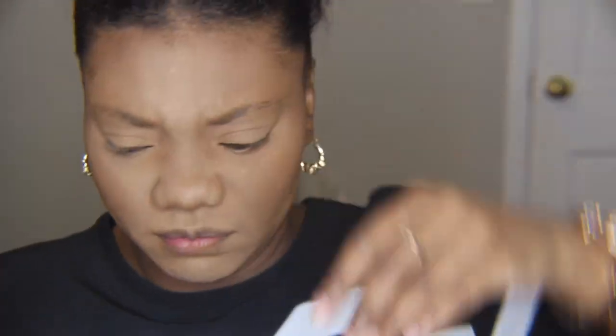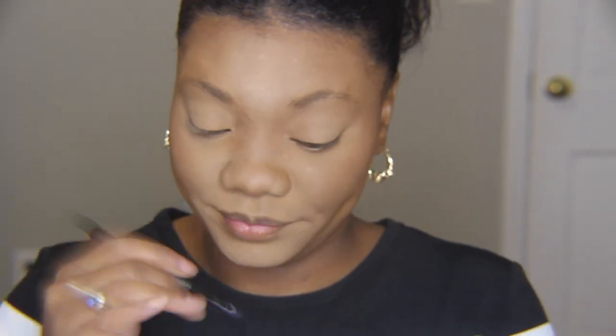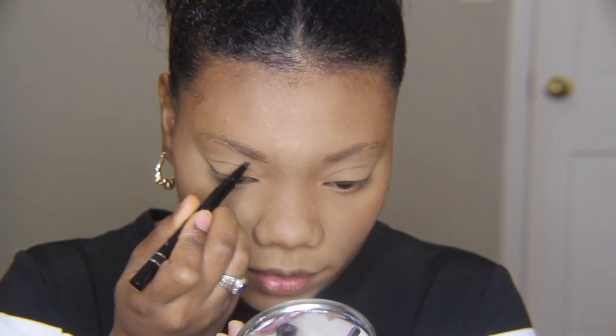But first, I'm going to go in with the brow pencil. I'm such a weirdo. Oh my gosh. So this is what the pencil looks like. It looks like a little hand. Let's see how this works. Okay, so I'm going to start like usual, right here.